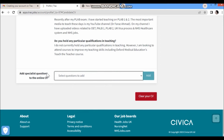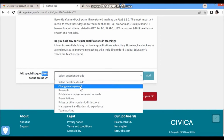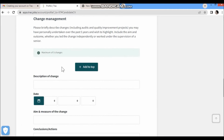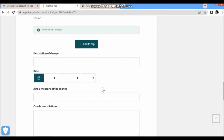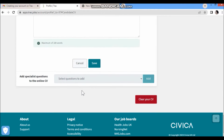After adding the teaching details, we are going to add the other details about the change in management or the research. So we will select change in management. If you have done any audit or quality improvement project, you will mention the description of the change and all the details: when you did it, why you did it, what the conclusion was, and everything from the audit or quality improvement project.